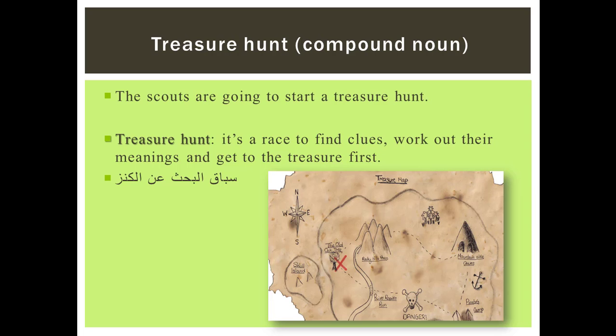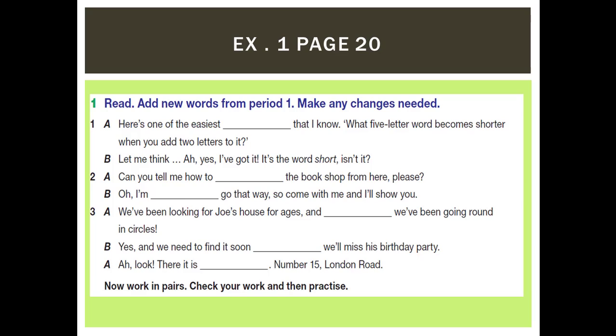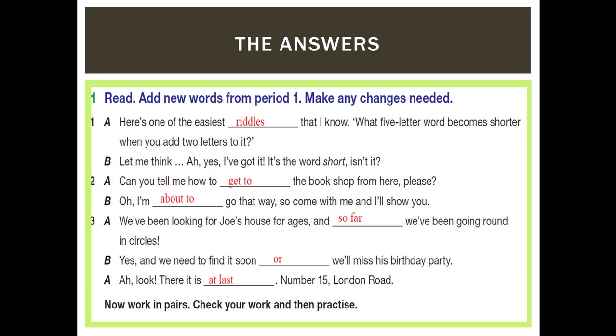By this we have finished the vocabs of this lesson. So now let's practice using them in sentences. Open your book at page number 20. Let's see this exercise. Read, add new words from period 1. Make any changes needed. Well, you can stop the video and practice doing them on your own, then move on to the next part. Well, let's do them together.